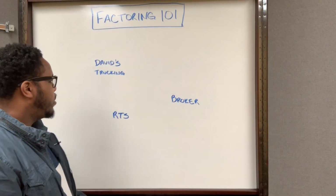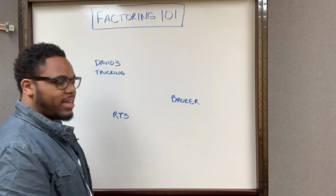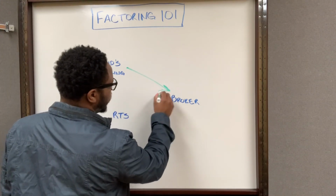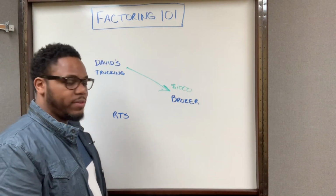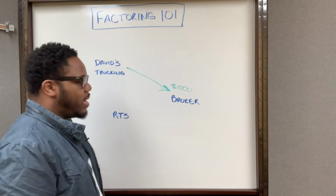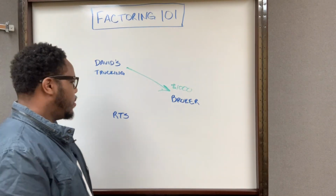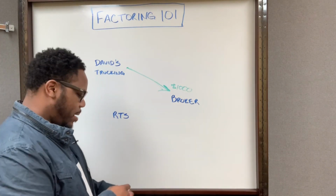Now, in this example, the carrier is David's Truckin, and we just delivered a load for, let's say, $1,000 for the broker. So I'll have to send an invoice to the broker for $1,000. Now, I'm going to wait 30, 45, 60, or even 90 days before the broker actually pays me. Now, if I can't sustain that and I can't wait that long to actually get paid for the load, what I will do is hire a factoring company to factor my loads through. And what does that mean?